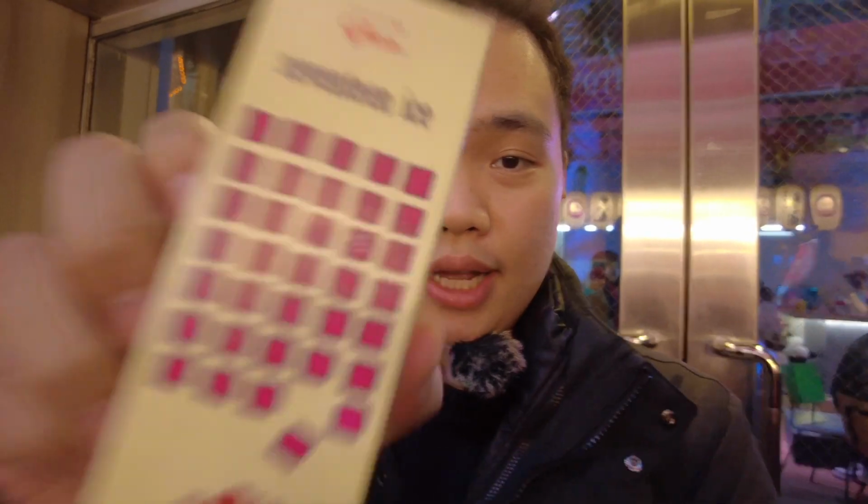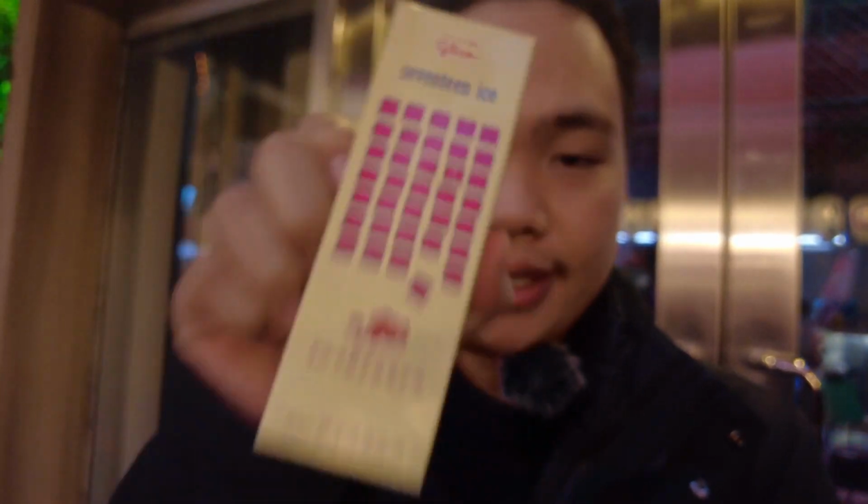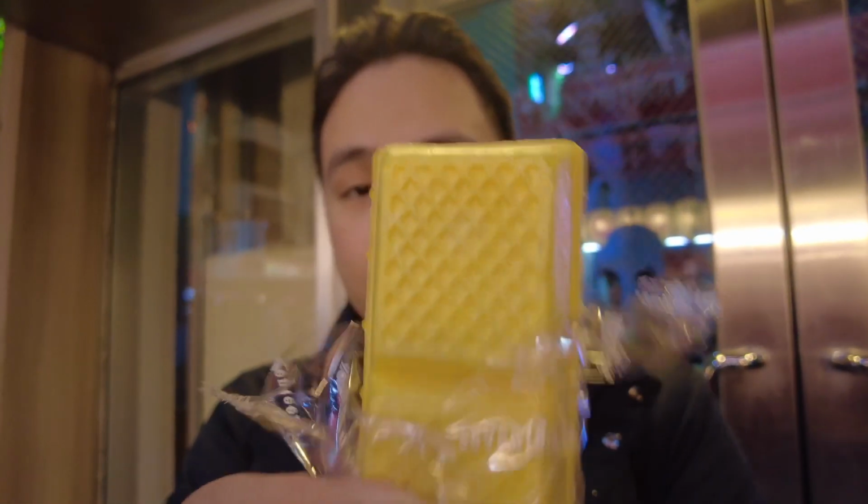For dessert, mag-ice cream na lang tayo kasi meron naman na dito. Dessert, ito lang. Glico 17 ice. Dakimasu.